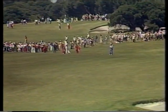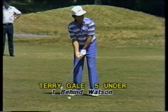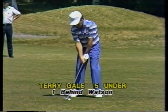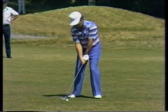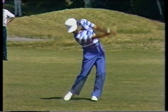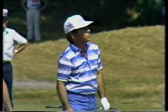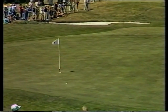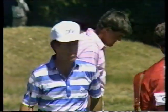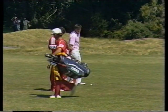This is Terry Gale preparing his second shot. It's a great par four. These are really the tough holes here at Royal Melbourne, 9, 10, 11 and 12. Second shot. Oh, what a great shot. My word, he's playing well today. Really peppering the flag.